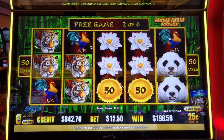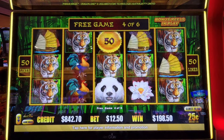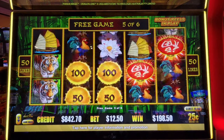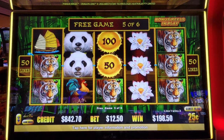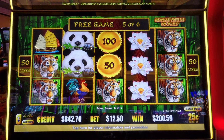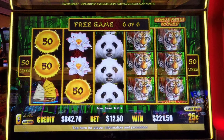$198.50. Okay, it's still good. Here, I'm going to hit it. I don't want to do an accidental fast spin. Okay, nothing there. Four of six. Come on, let's do something good. At five of six, we have tigers on three across. Sailboat, two across. Okay, 221. Last chance. Come on. Three more.